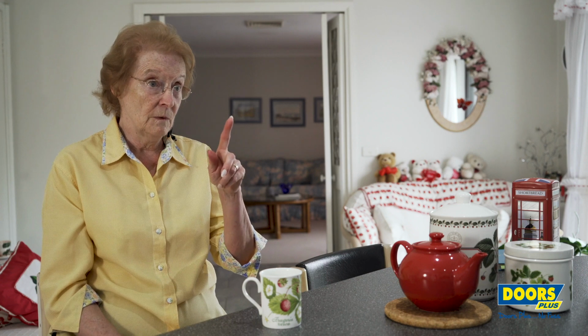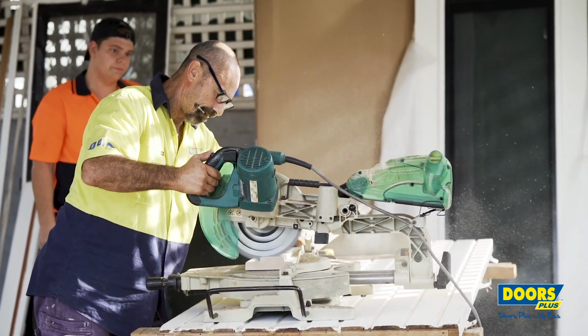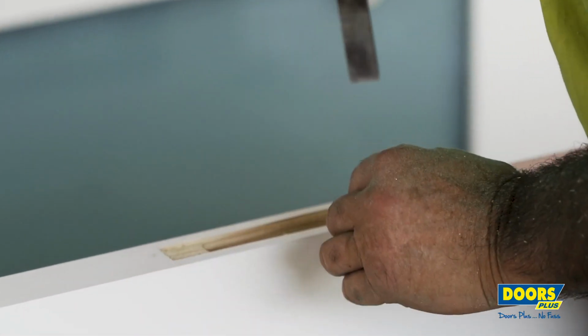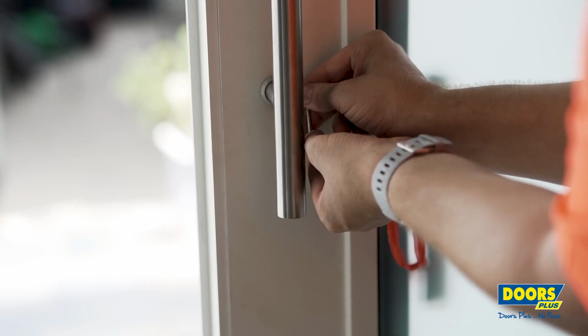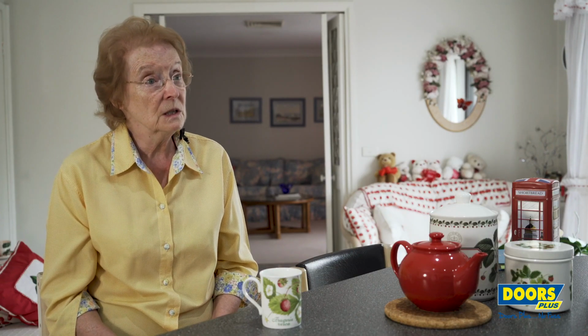The people were very, very good. Crack of dawn this morning they arrived, and I mean the crack of dawn. And they worked solidly all day and completely fitted the door, and it was a lot of work, but they were pleasant, nice people to deal with, and they enjoyed my donuts.